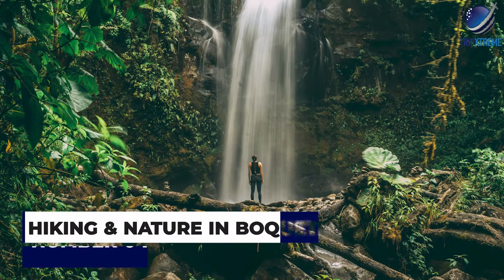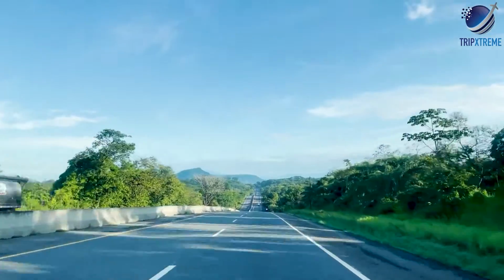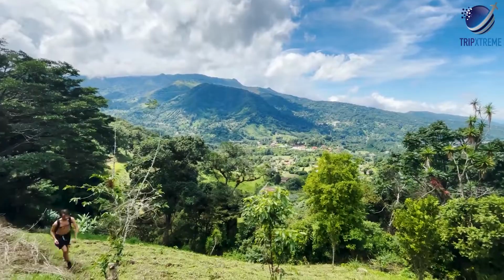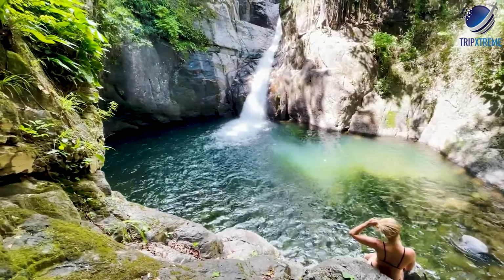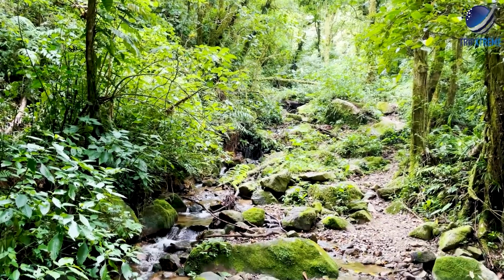At number 4, hiking and nature in Boquete. The mountain town of Boquete has a wonderful climate where you can escape the sometimes oppressive heat of the coast and lower areas. The town is relaxed and safe, catering to expats and people escaping the winters in northern climates and local Panamanians looking for a weekend getaway.